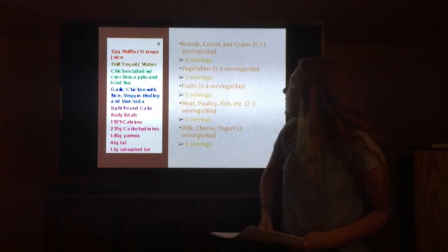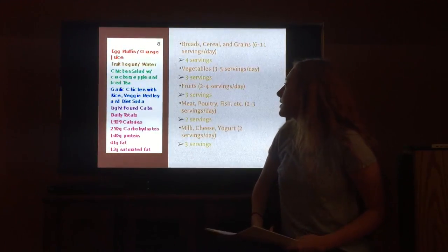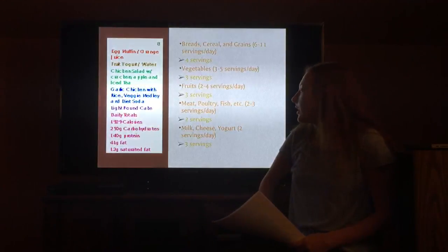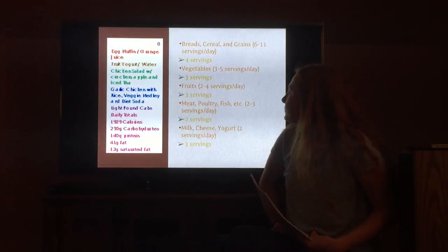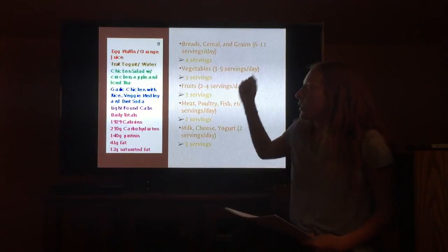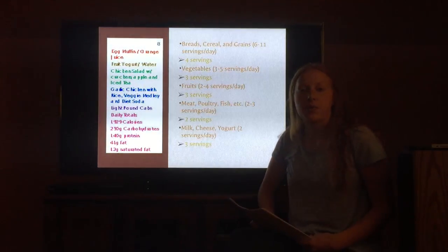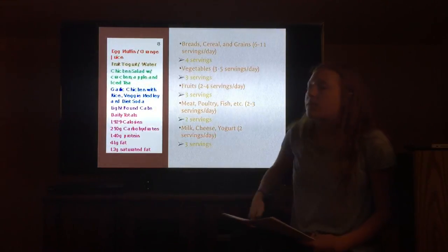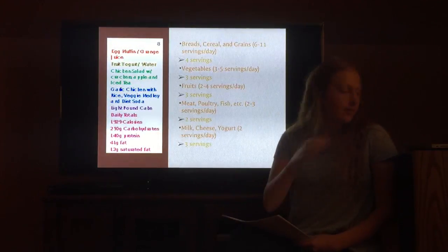4 servings of bread, cereal and grains, 3 servings of vegetables, 3 servings of fruit, 2 servings of meat, poultry, fish, etc., and 3 servings of cheese, yogurt, and milk. Notice in the bread area we're a little short. It's 6 to 11 servings a day, and we got 4. And notice in the milk, cheese, and yogurt, 3 servings, which is a little over the daily amount.